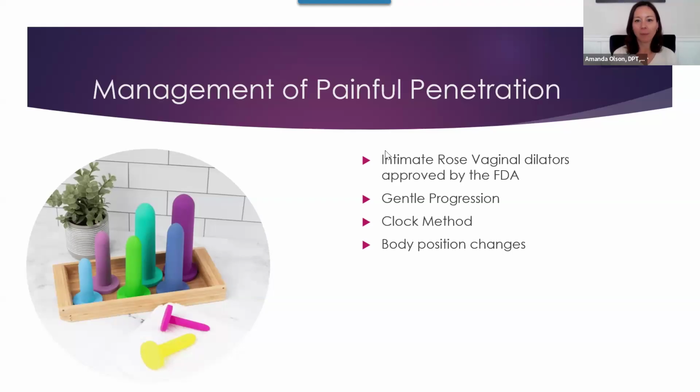Okay. Painful penetration. Intimate rose dilators are a helpful means of helping patients to tolerate tampons, speculums, and penetrative intercourse. Ours are the only silicone dilators approved by the FDA. They can be used in gentle progression. So we're starting with whatever the patient can tolerate and then working them up to their goal.